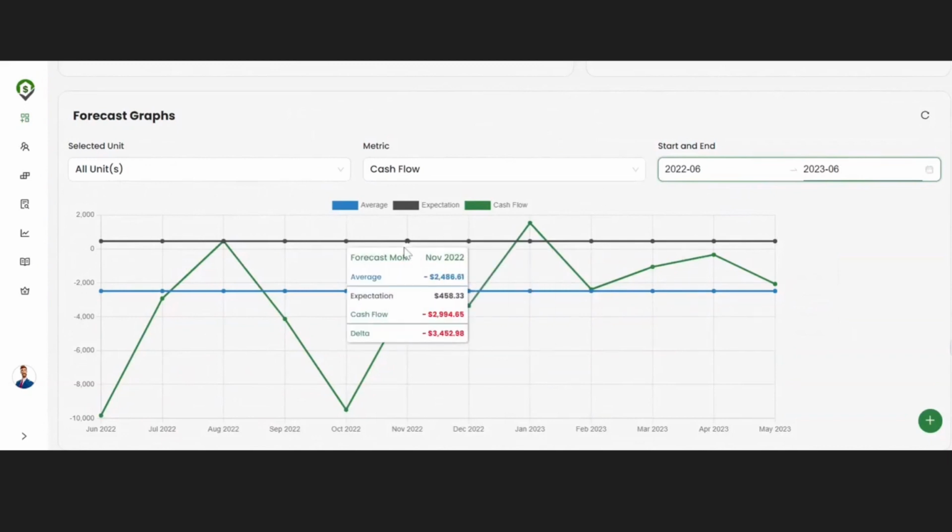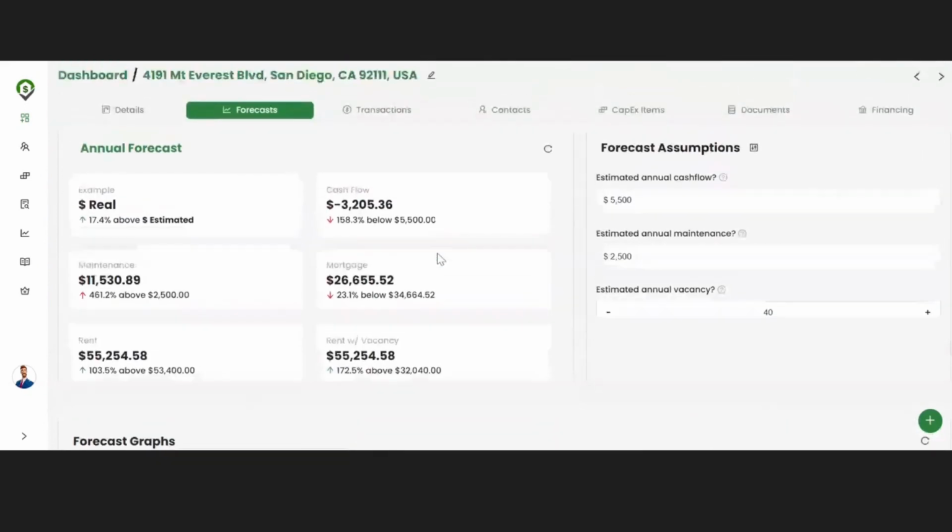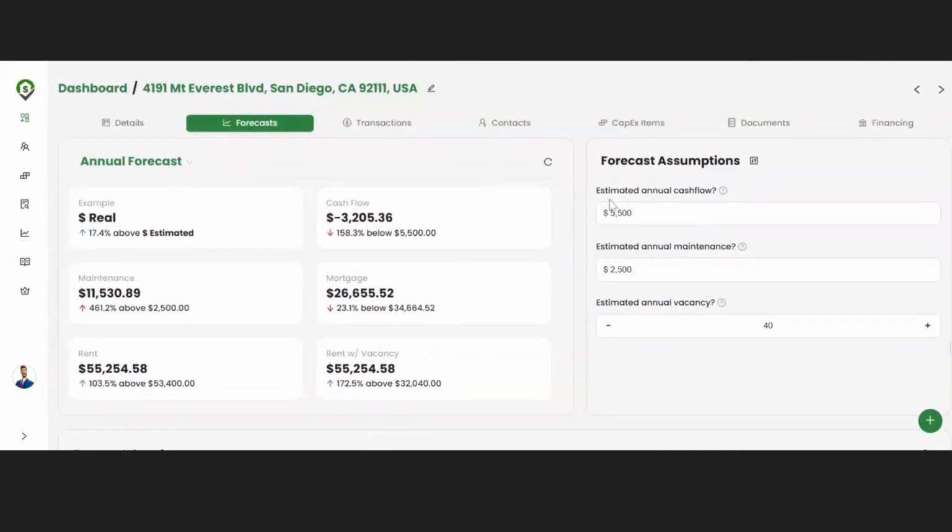My expectation is up here. I figured, given my data point, let's stay up top for an annual forecast. I figured in 2023 this thing was going to cash flow $5,500. My maintenance approximately for the year is going to be $2,500, and given it's a short-term rental, my vacancy roughly was going to be 40%. So you can see the actual number, the real number, is I'm losing. I've lost, as per an annual performance, $3,200, and I was estimating $5,500. That's 160% lower than it was expected to perform.